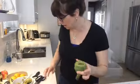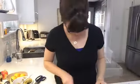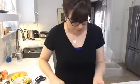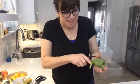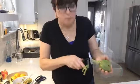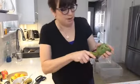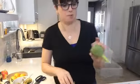So, oh no, it's not ready for the pot yet. Oh my God. Peeler. So I'm going to trim off that little stubby, yucky end, and then peel off the very thick skin on the exterior of the stem, leaving behind the delicious creamy interior. Okay, now that is ready for the pot.